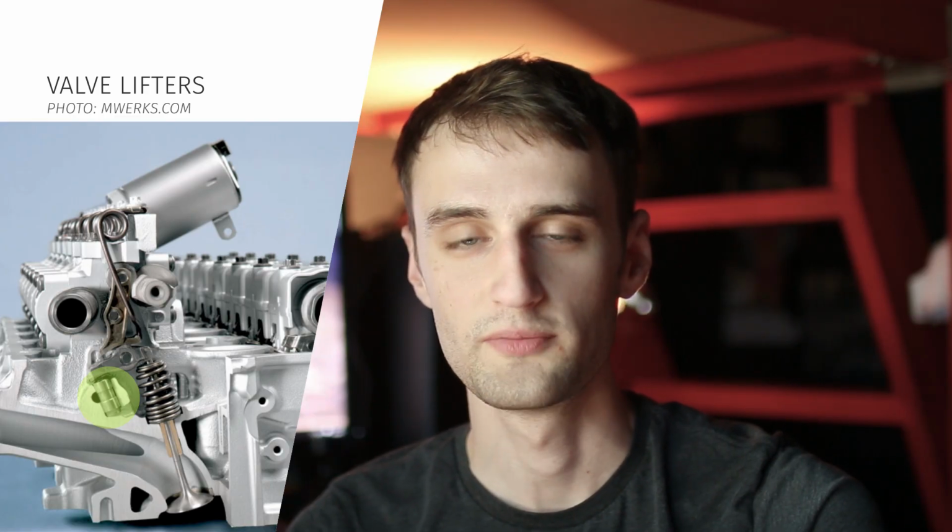Another really common problem, especially with my car with the N52 motor and the 2006 and 2007 model years, is a condition called valve lifter tick. This is caused by driving the car short distances where the engine doesn't have time to reach operating temperature, and the hydraulic lift valves will make a really loud ticking noise that kind of sounds like a diesel motor.